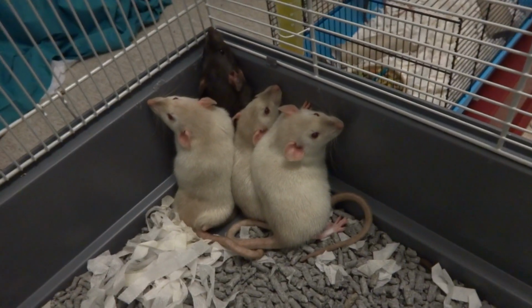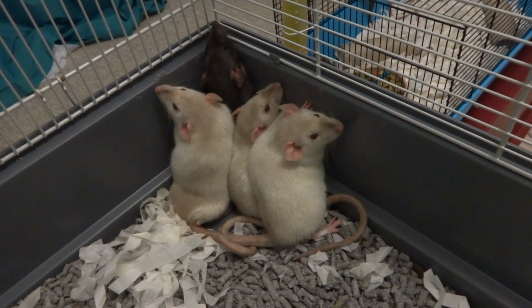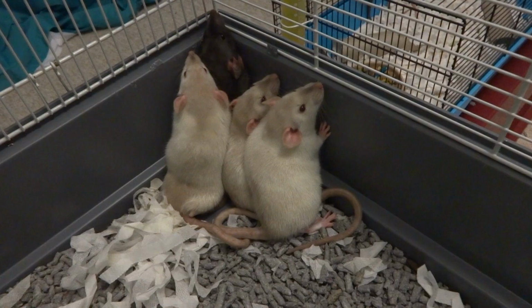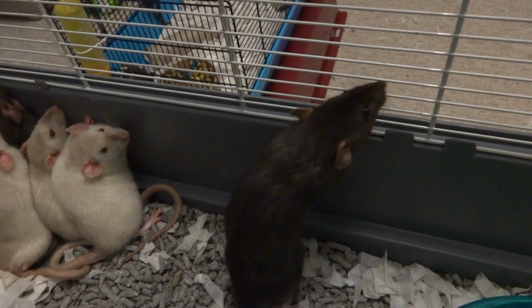Over here we have 4 little baby girls from the second litter that the rescue mum had, and they've been with us a few days now, and they're in with little Zoe. Hey Zoe! And Zoe is extremely happy to have her little sisters here with her.